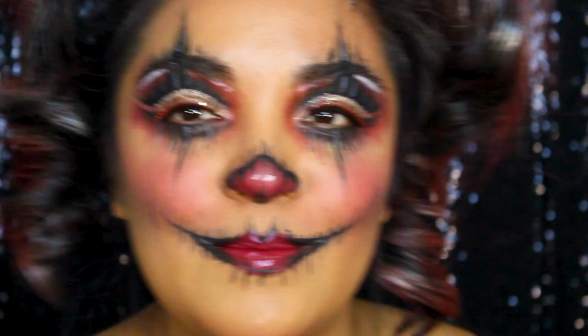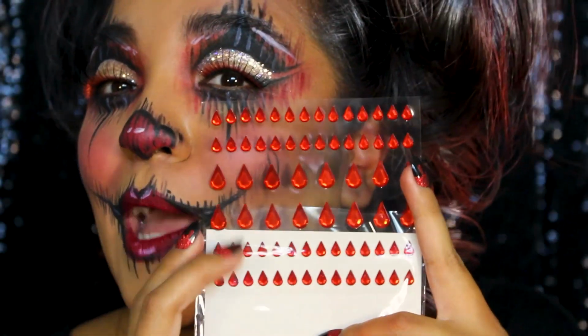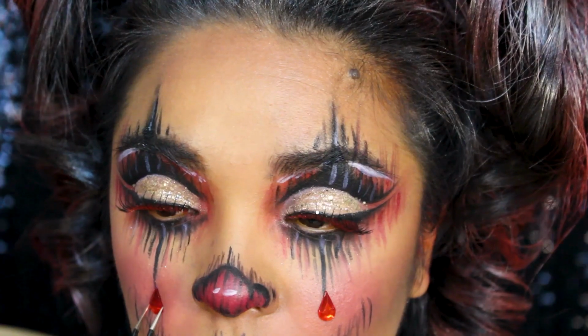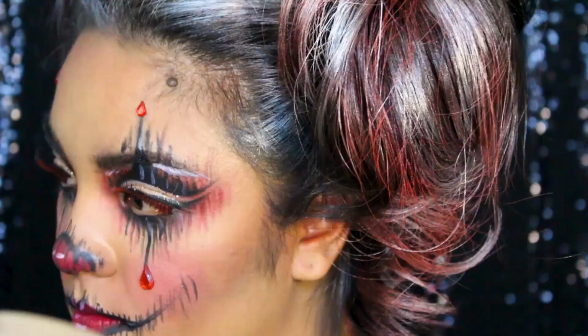But wait! I almost forgot! So I'm not a scary clown yet, I'm just a cute killer clown, and because I'm cute, I'm going to have cute little blood rhinestones, just right there, maybe just all over my face. Bloody, gory killer clown face. So here I am just attaching some blood-shaped gems along the tips of my clown eye lines.